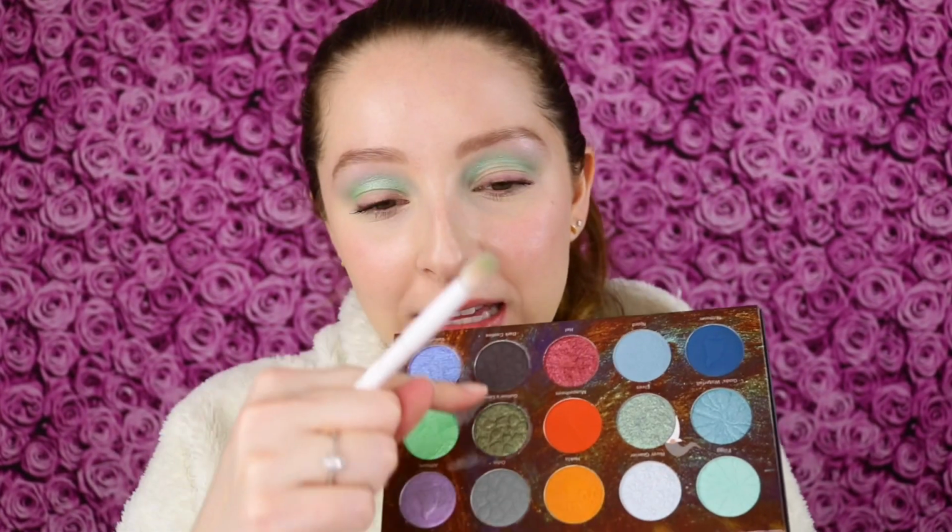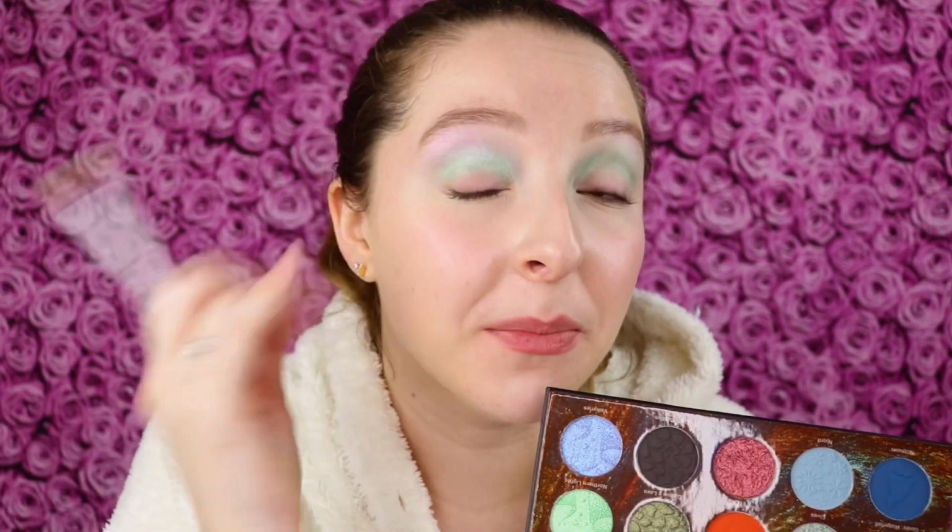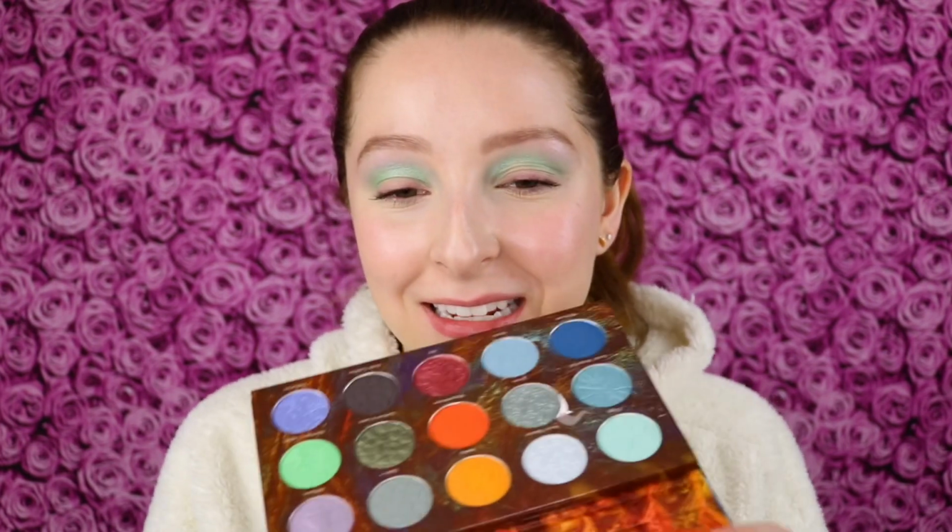It's so bright. Like, how fun is this? I kind of just want this to be bright and fun. I really like these dark shades that normally I would put in the outer corner, but I just want to keep going with the bright, shimmering shades.